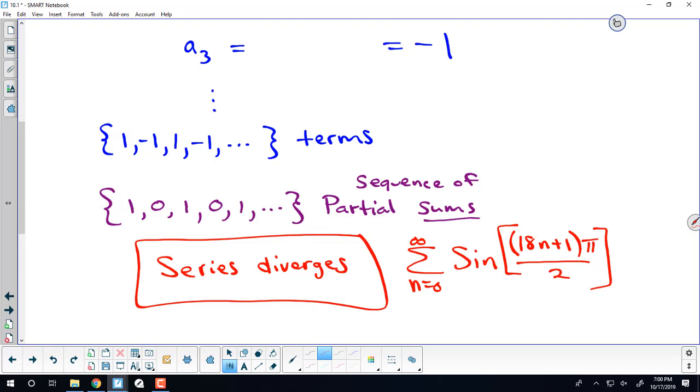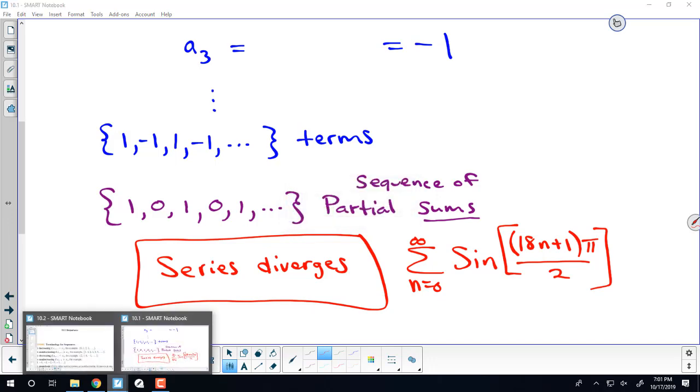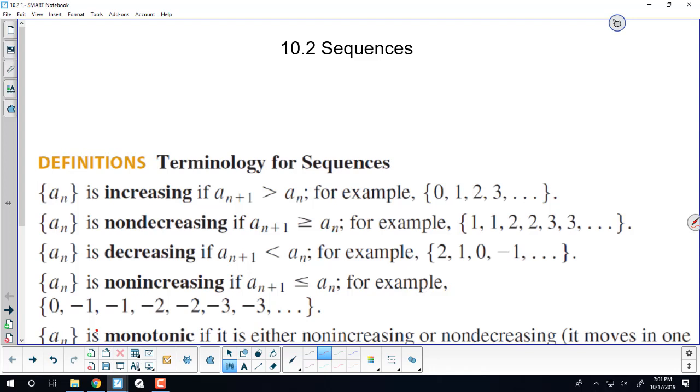Any questions on this example? All right, well, that'll finish 10-1. As far as an exam, how much work would you want us to show? Are you going to ask us, hey, show me 4 terms? Actually, by the time we get to the exam, there's so much content in this chapter that I won't ask you to write out sums and partial sums.